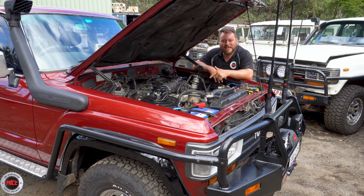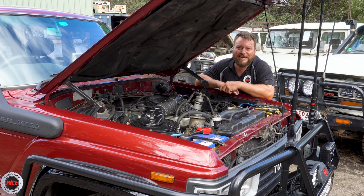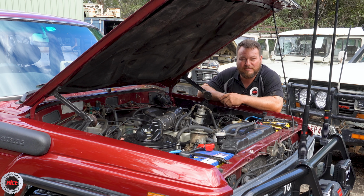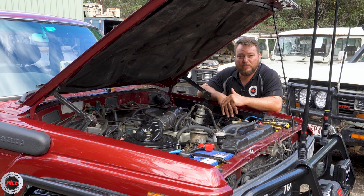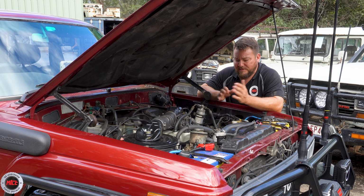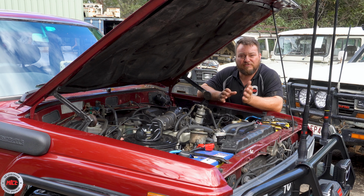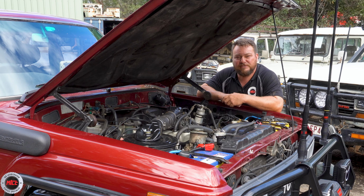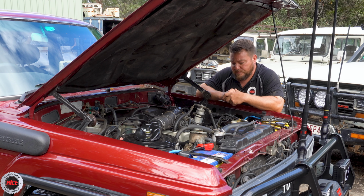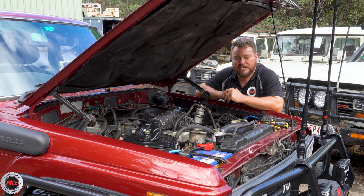The mighty 3F, man, I think they're a very underrated engine. Yes, they use loads of fuel. Yes, they're not that powerful, but they're reliable, they're sturdy, and they were a staple for Toyota in the F variant right up until like 1993, 94. You've got to give this old engine a bit of credit.